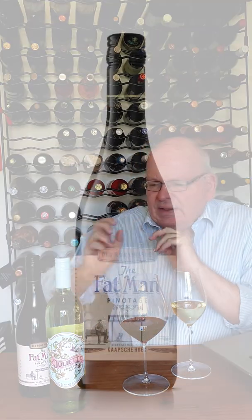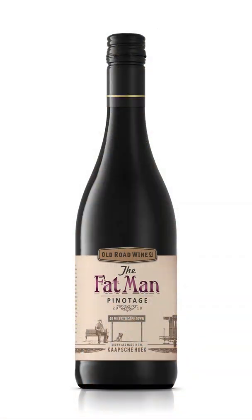The second wine is called the Fat Man Pinotage. Now, the restaurant, the Old Road Wine Company restaurant in Franschhoek actually is called the Fat Man, and this is the 2019 vintage. I just think this is a lovely Pinotage. The grapes come from Stellenbosch and Paarl.